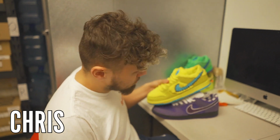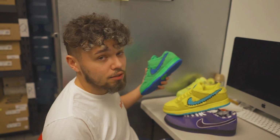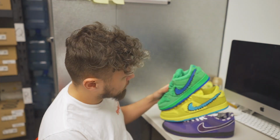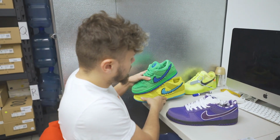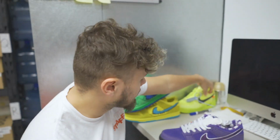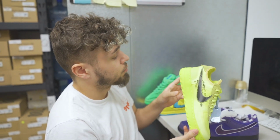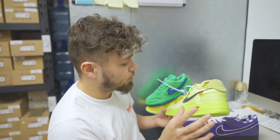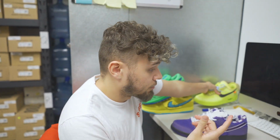Gratefuls. What's up, guys? So I'm bringing some heat to the midday raffles. You know, Ike always does the heat, but I brought some today. So I got some SPs right here. Green Grateful, Yellow Grateful, Purple Lobster. And then last but not least back here, I got a Reese's Cup for second place. No, I'm just kidding. Last but not least back here, of course, Off-White Bolt. All these sneakers pretty much range for around a band, a little more for some of the sizes. We're gonna raffle them off right now.